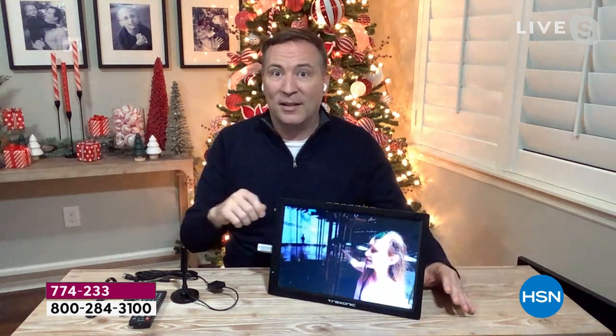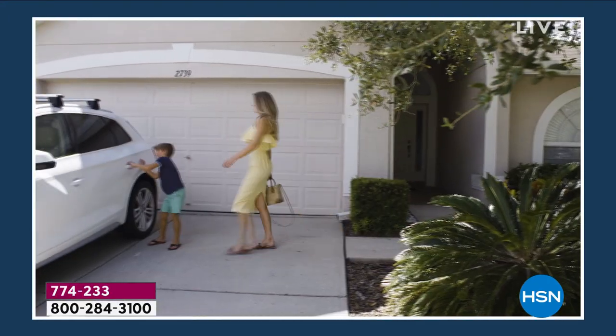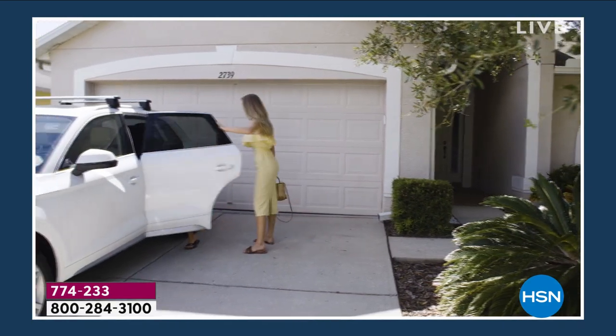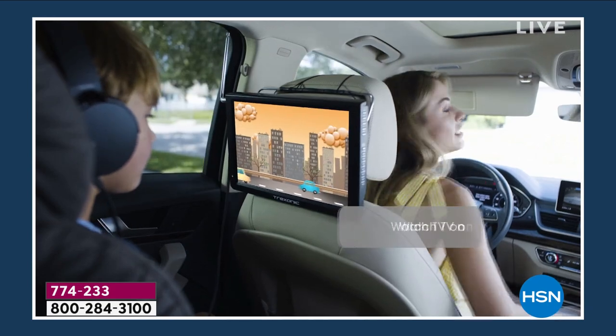And Shannon, when you end up getting this at home, here's the setup. Plug in the antenna. Plug in the Trexonic. It's going to auto-scan all the channels. Then, Shannon, they're locked in, and that's all you need to do. You'll be up and running in less than 5 minutes with your brand-new TV.